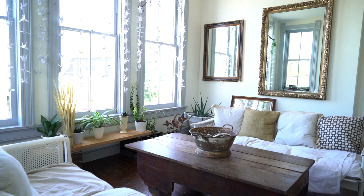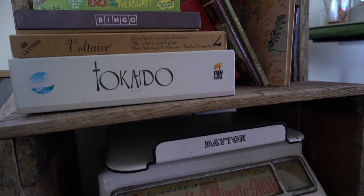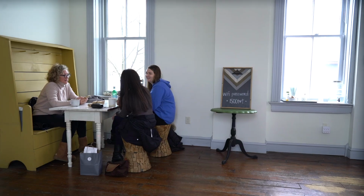Well, show me upstairs. Okay, let's do it. The concept's a bit different up here. It's a little more light, airy, not too cluttered with artwork and stuff, just kind of giving it more of an open space feel. So that's what we have going on up here. And a lot of people just come throughout the day, sit, do their work, visit with friends. So yeah, hang out.